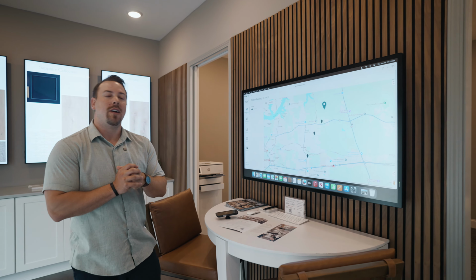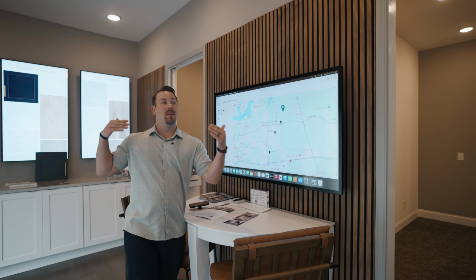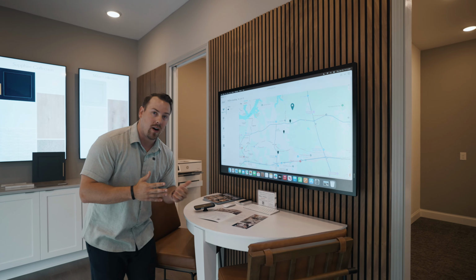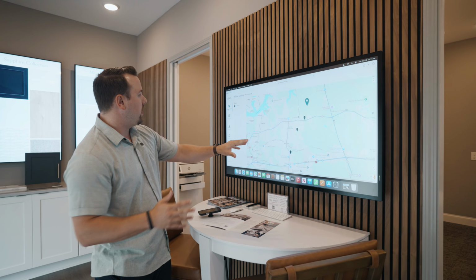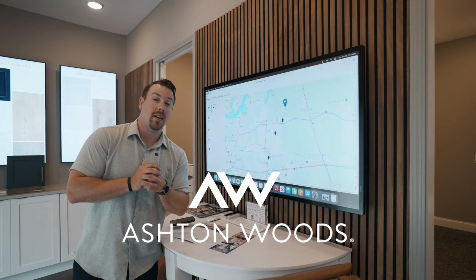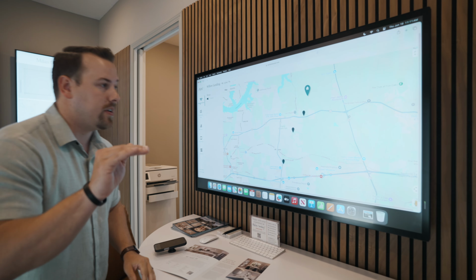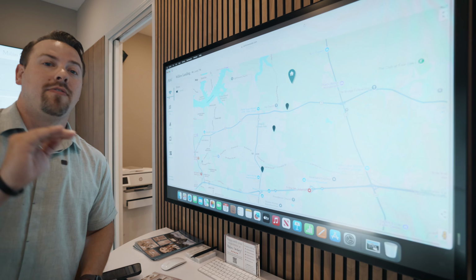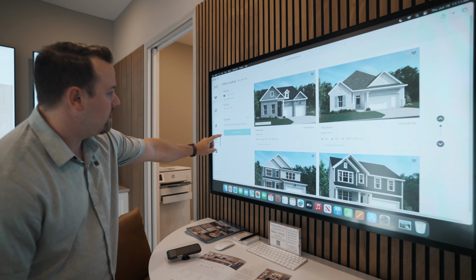Okay, so we are out here in the model home, and this is actually a 2-car garage that they've converted into their office. I wanted to show you guys specifically the map of where we're located and what Willow Landing by Ashen Woods has to offer. This is, like I said, a top tier community. They have houses starting at $550K all the way up to beyond $800K. Here are the home plans right here.